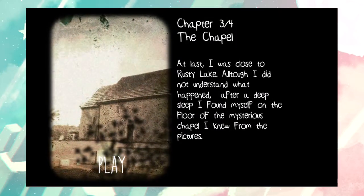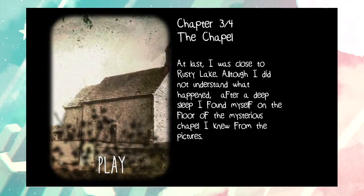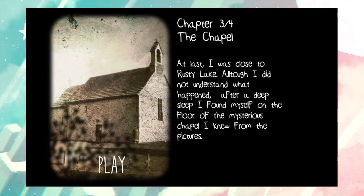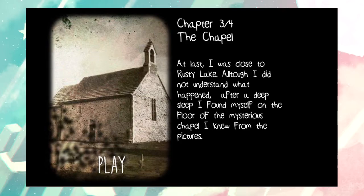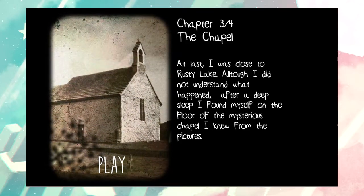Okay, chapter 3 of 4, the chapel. At last, I was close to Rusty Lake. Although I did not understand, I did not understand what happened. After a deep sleep, I found myself on the floor of the mysterious chapel. I knew from the pictures.